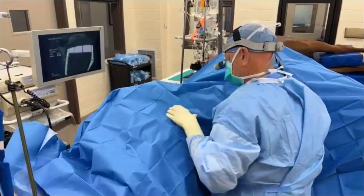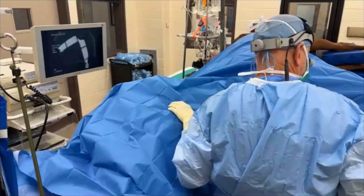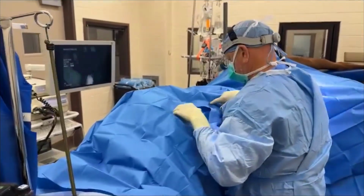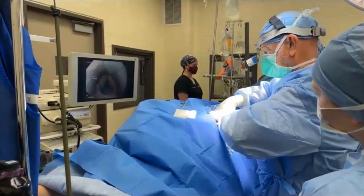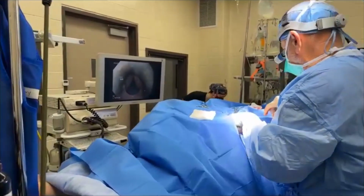The other thing that you can see, someone's fiddling around down on the left side. They're putting a scope into the airway, so I can visualize the airway on the monitor as I'm doing the surgery. And you're also going to see I have a headlamp on because I'm working in a hole to do this. So you need a lot of light.